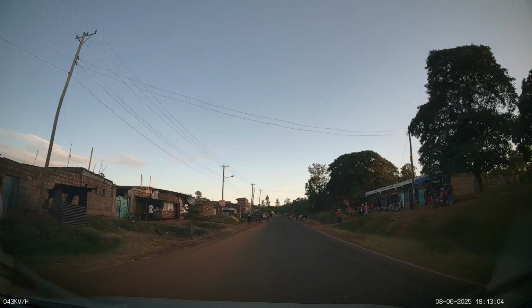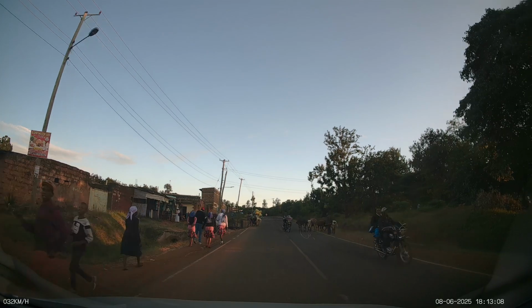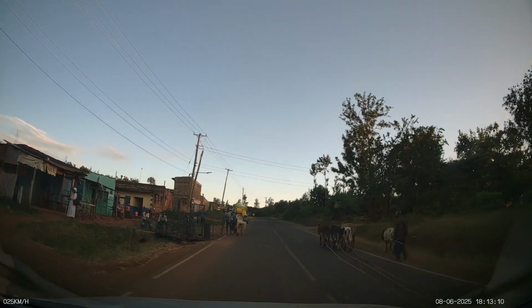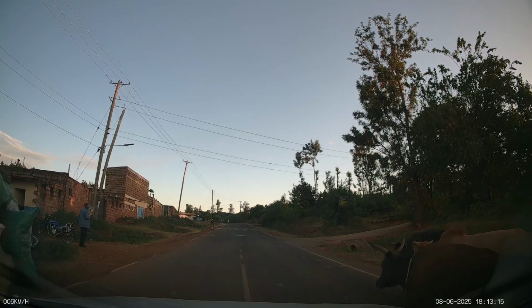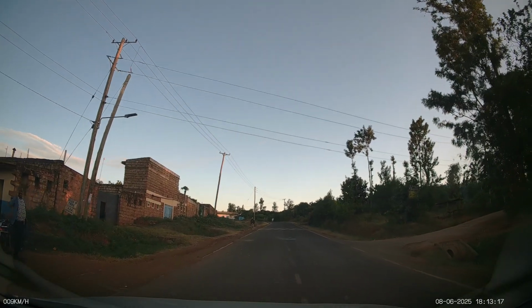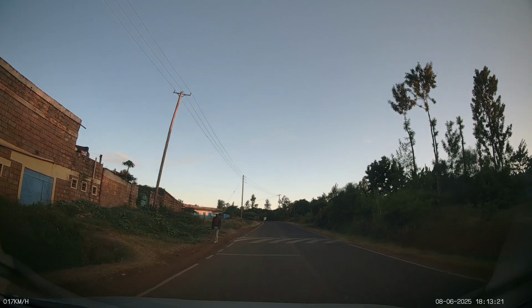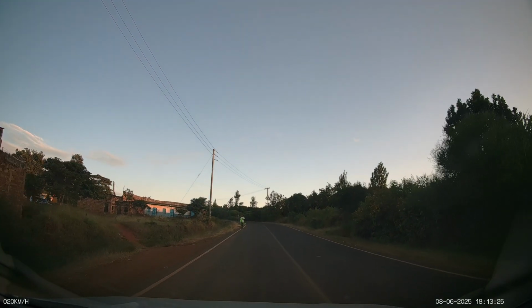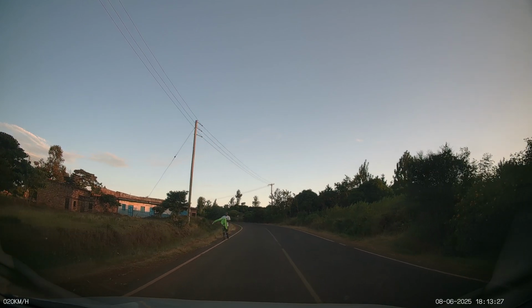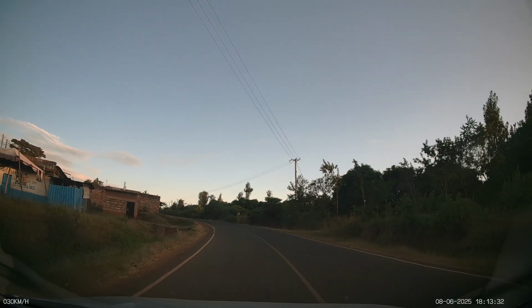At this point, I thought I had reached a place I hear of called Ithanga. I'm not sure. It could be, it could not be. Ithanga is, I think, in Gatanga constituency. What is amazing is that these sections, these amazing scenery, these places are still in Murang'a. And Ithanga is in Gatanga constituency. It's the southernmost part of Murang'a. And geez, these views are amazing.